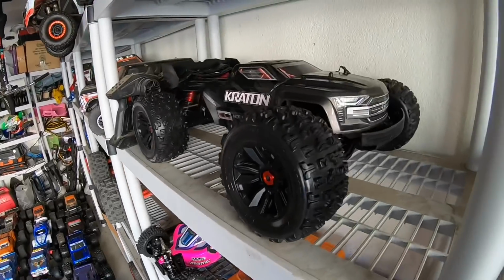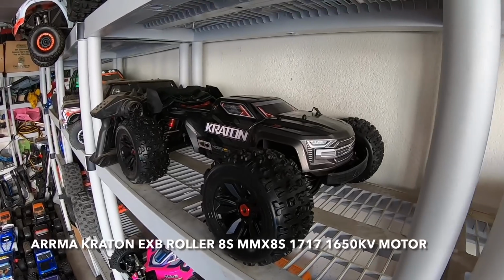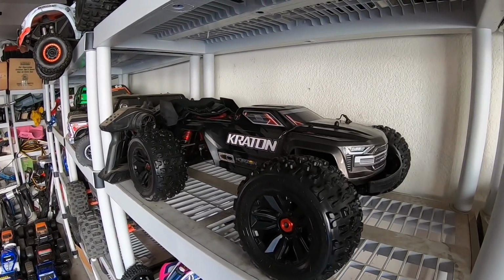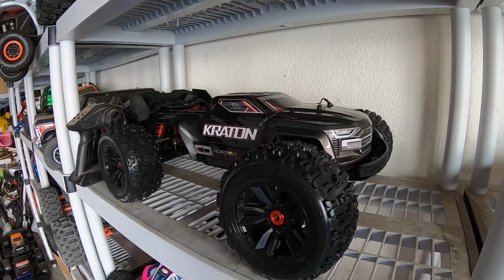And then here we go, the EXB Creighton. As you see, I do have a lot of Creightons. This thing was a flop, in my opinion. I've had to do the metal rear diff case. I had to do diffs several times.